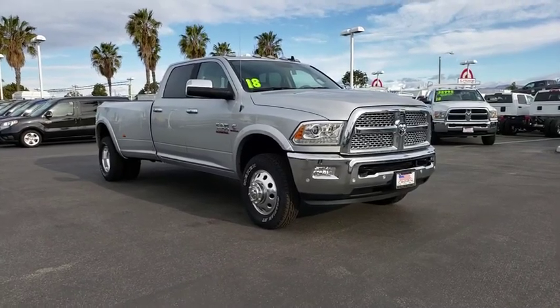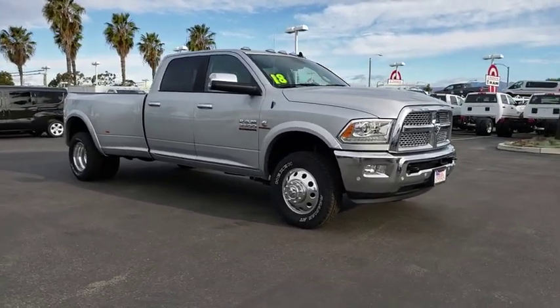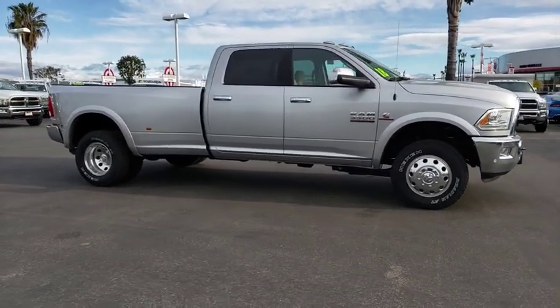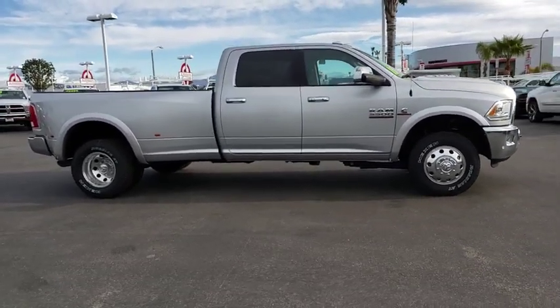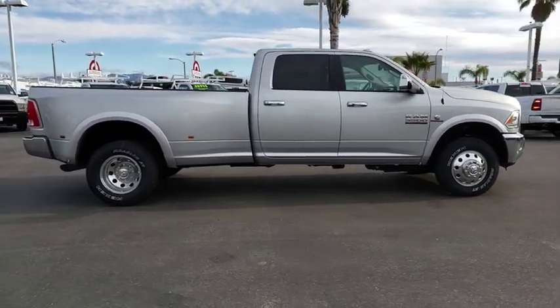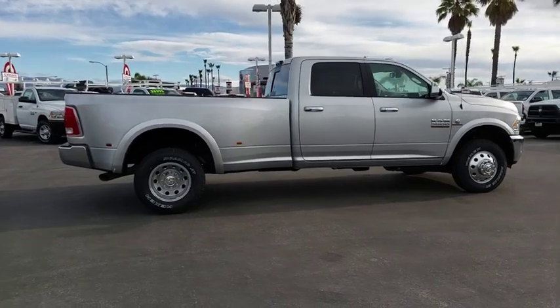2018 Ram 3500. Ram 3500 is a solid option for truck buyers in need of hauling capacity and serious towing. With names like Hemi and Cummins under the hood, there's plenty of muscle to back it up. Here are some of this vehicle's great options.